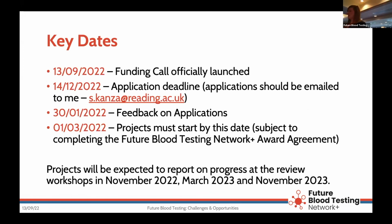So, key dates. Today we are launching the funding pool. We have decided to give you a bit longer than last time, so hopefully you have time to pitch, to collaborate, to network, to find people to come and get involved with. The application deadline is not until the 14th of December. So you have a couple of months to get everything going, to ask questions, to figure out what's going on. We will provide feedback at the end of January, and then projects need to start by the 1st of March, subject to completing our award agreement.